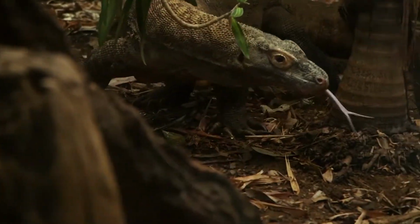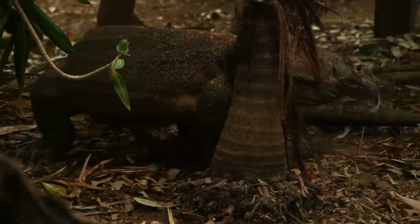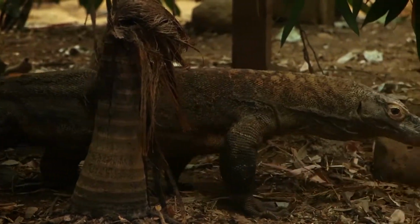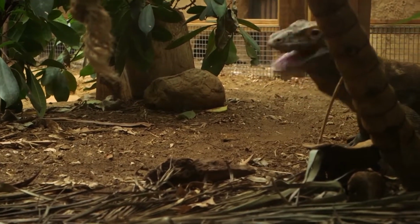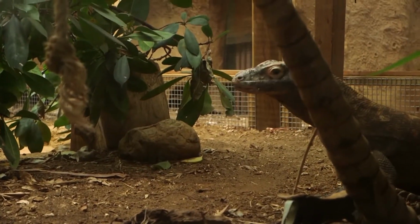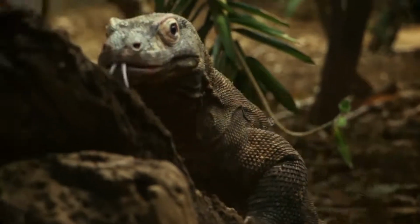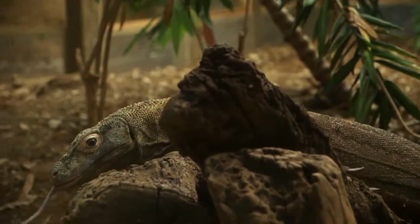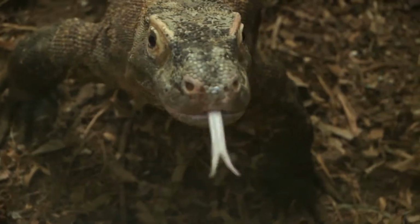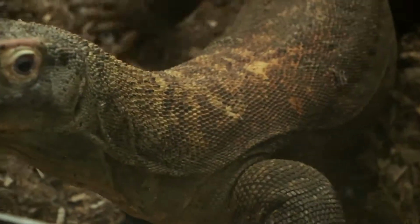So we have a very advanced enrichment program here with Komodos. Our Komodos get daily enrichment. This can consist of anything from blood scent trails to hiding food around the exhibit, to mounting food, putting in boomer balls, other types of stimulation, or olfactory stimulation like scents around the exhibit to get them going. And this is really important, not just because it gets our dragons active for the public to see, but it's also important for their fitness. If you don't stimulate a dragon, it would probably just sit around all day.